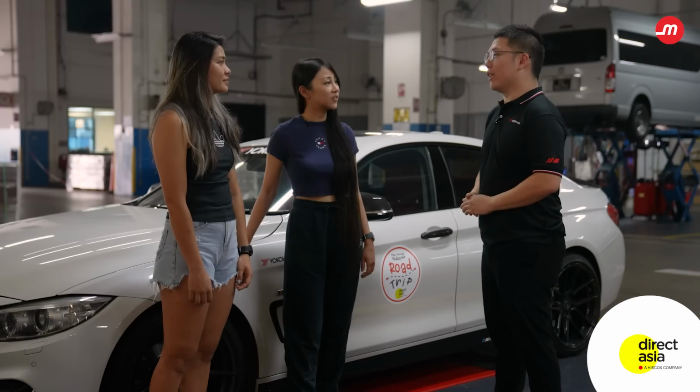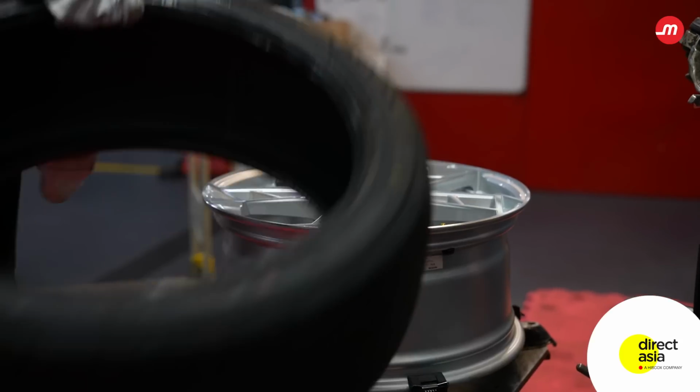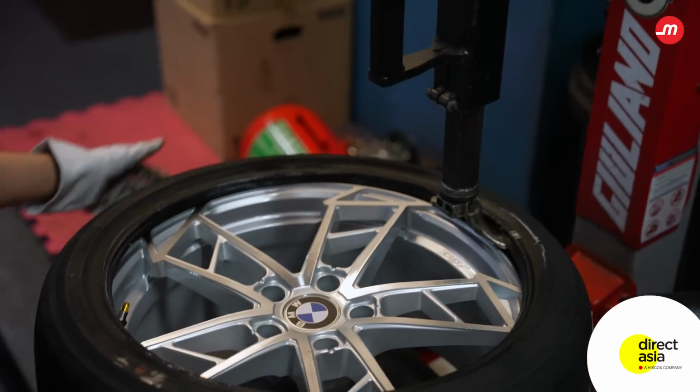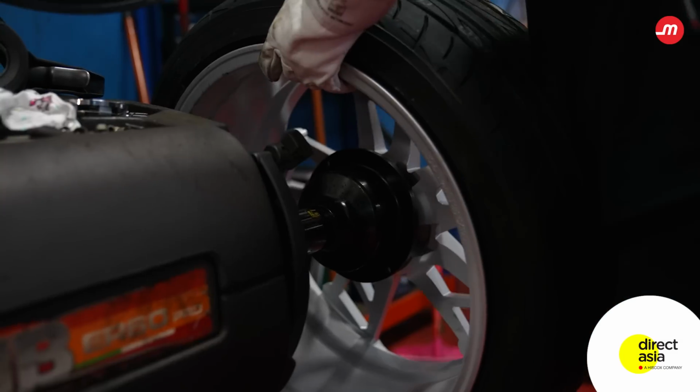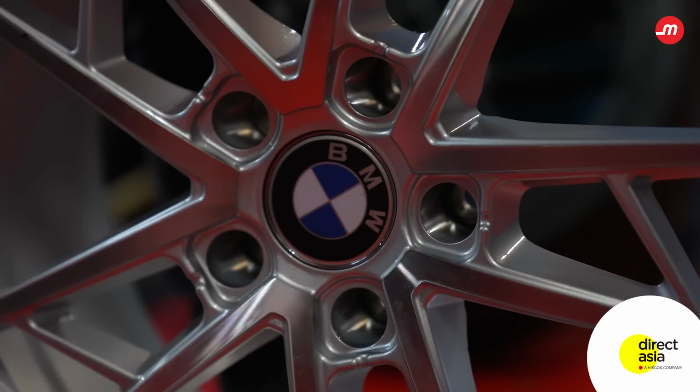So I heard that you guys want to know how it's done, right? Before we mount the wheels onto the car itself, we have to mount the tires onto the rim. I have a tire machine over there. That's whereby you mount the tires onto the rim itself, then followed by bringing it over to the balancing machine, whereby we get the wheels balanced.